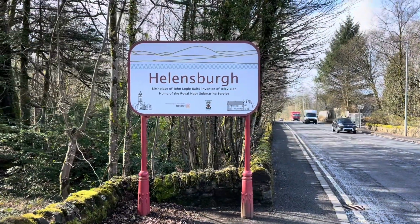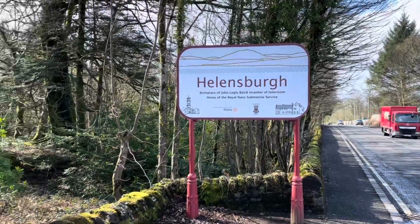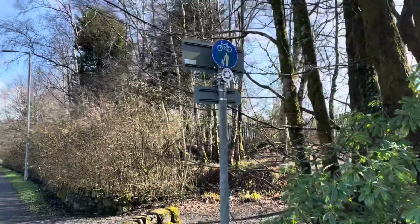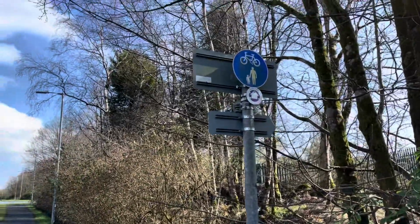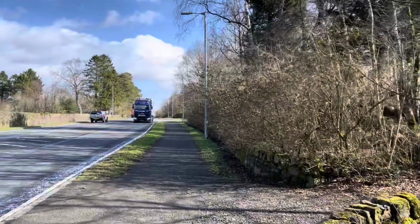So looking back, that's Helensburgh, where we've just come up from. I'm just looking behind now at this sign, as if you're driving into it. And now, a bit of signage for this walk. You see it coming out of Helensburgh and all the way up. The signage so far has been very, very good.